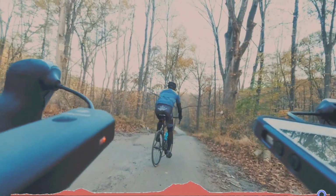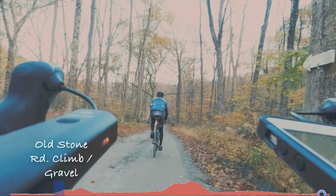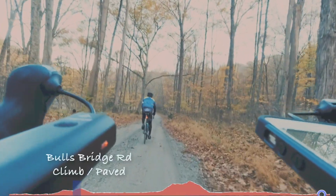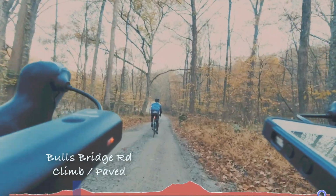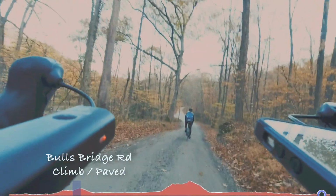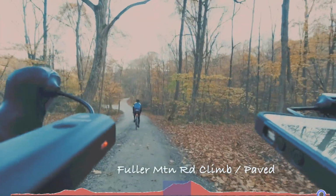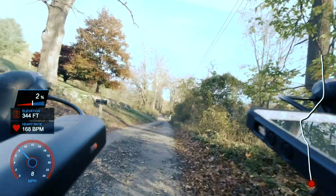But just to give you some information about the climbs. The first one is Old Stone, which is gravel. This next one is a paved road along Bulls Bridge. And then the cream of the crop, Fuller Mountain Road, which is also a paved road climb.